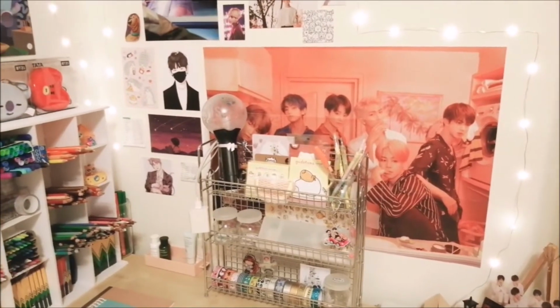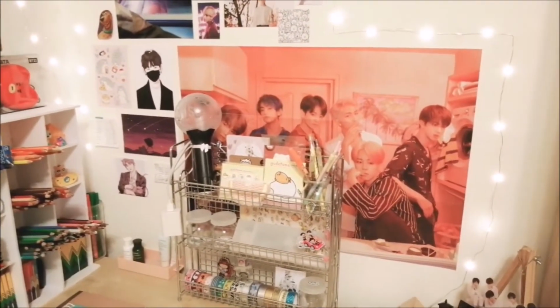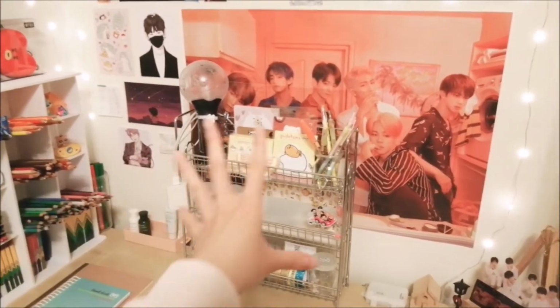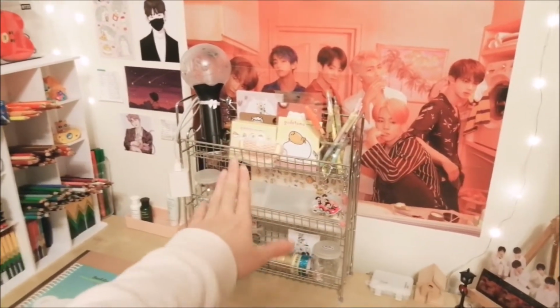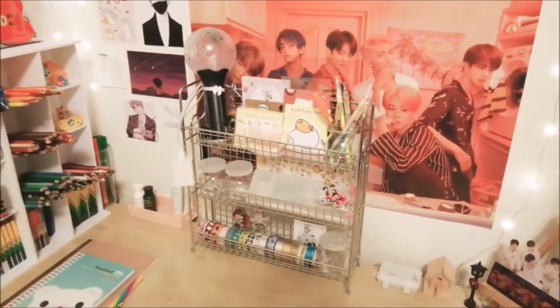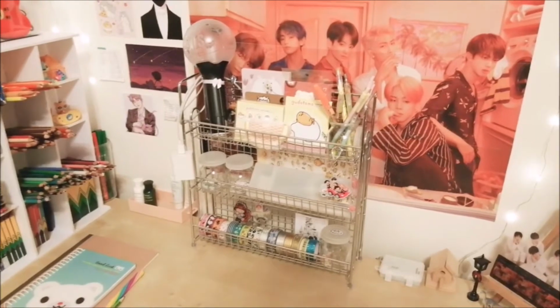And the very last thing on my wall is this BTS poster from their Map of the Soul Persona album. And as you can see, it's being covered by this giant organizer. It's not ideal, but I don't really have another place to put it at the moment.